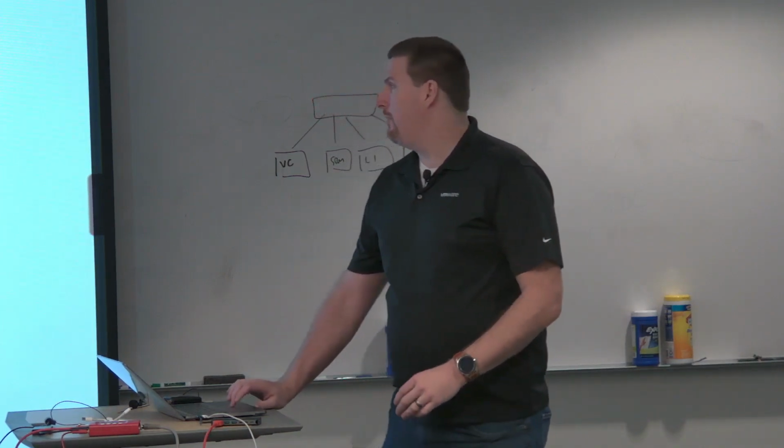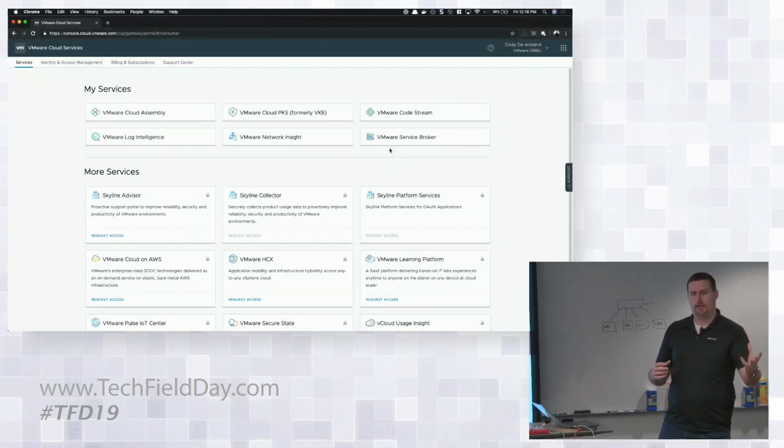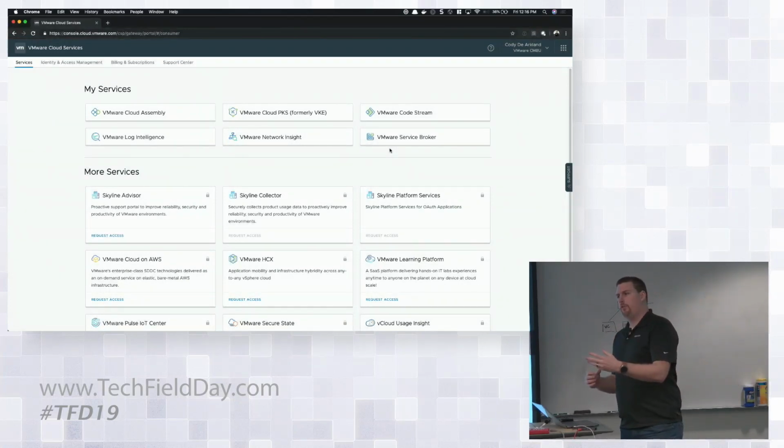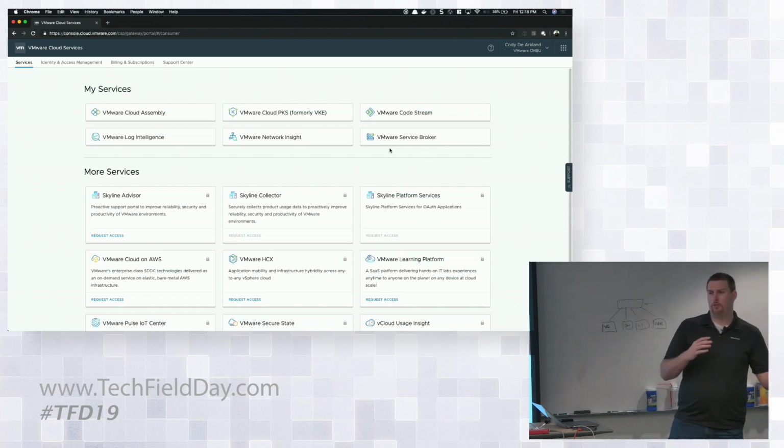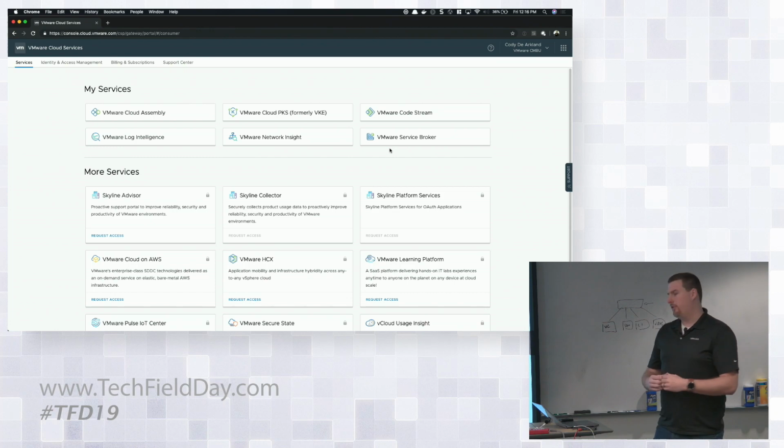We're going to be talking about Cloud Assembly, CodeStream, and Service Broker. Ken touched on these a little bit previously. Cloud Assembly is our blueprinting engine. It's where we're creating these bindings to cloud accounts. We're connecting to things like AWS, GCP, Azure. We're building zones and tagging these zones so we can deploy workloads across those environments. We're building blueprints, setting up projects.